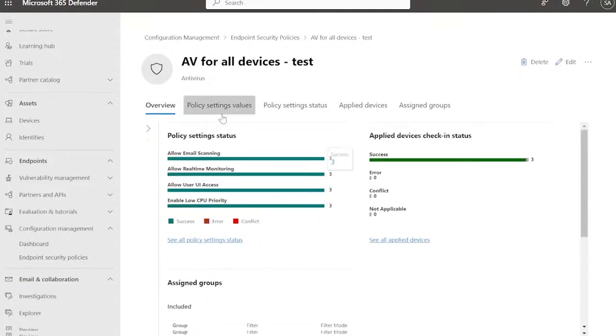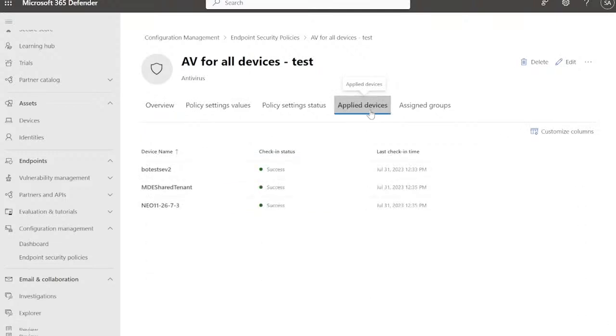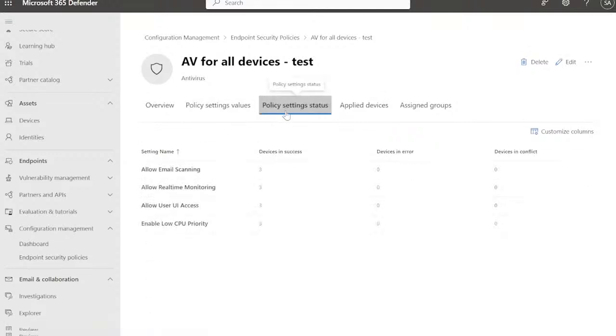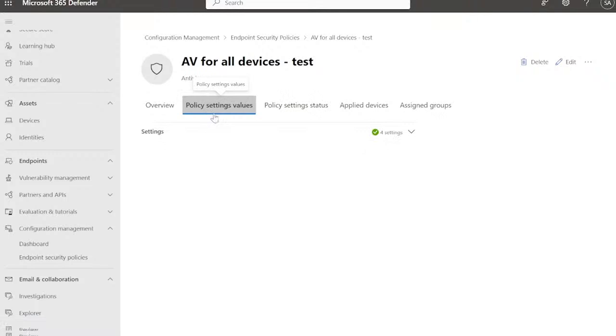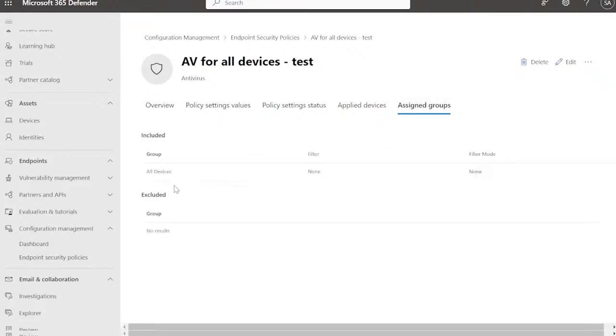All these tabs here at the top are basically the key capabilities that security admins will want to be able to see. What are the devices receiving this policy? What are the policy settings? So you get a status of devices that have successfully received every single setting, and the values of the setting, if you want to know how it's configured. So this is where you'll have more details. Imagine a firewall rule, and you're going to have all the details of the firewall rule.